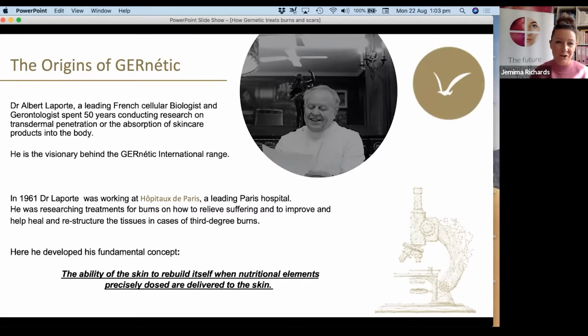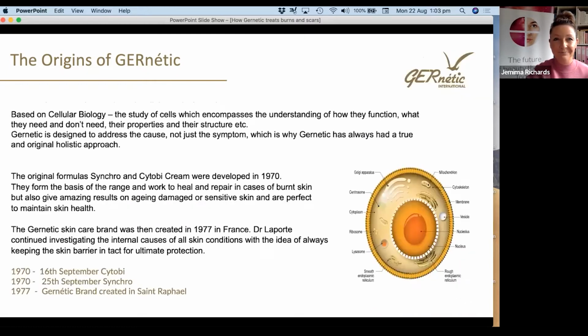of cellular biology. And it was through this work and through the trial and error and working with different concoctions and getting things right through his research that he really understood, and his fundamental concept comes back to, the ability of the skin to rebuild itself when the nutritional elements are precisely dosed to the skin and delivered correctly. That's where we can have an impact on repairing and regenerating the skin.